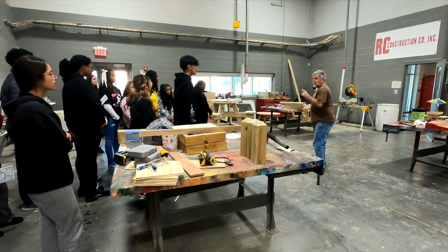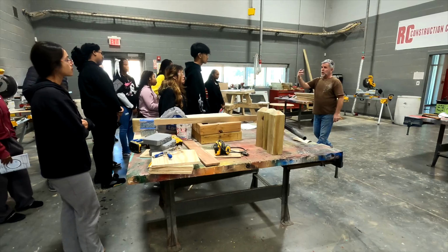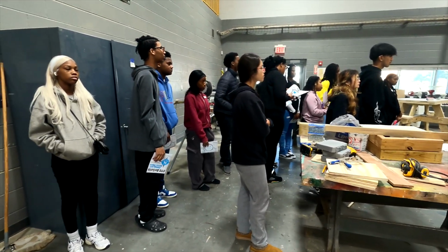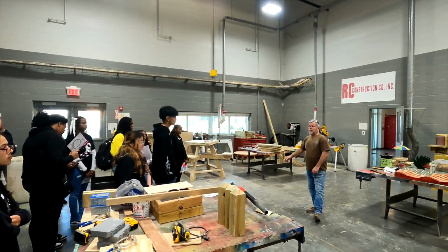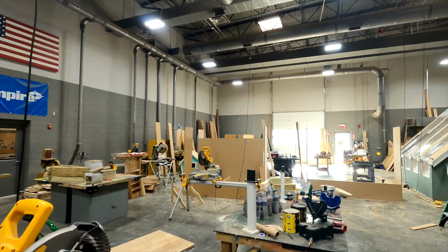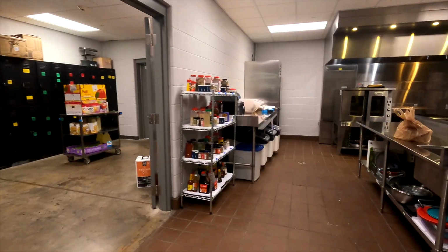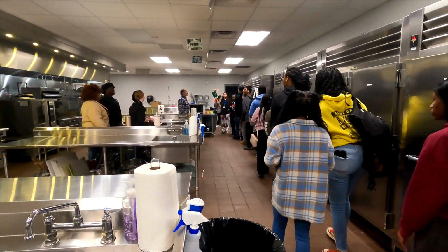Construction technology. We have more builders in this county than anywhere else in Mississippi. That is true. If you look around the DeSoto County area, you see houses and buildings popping up every single day. The instructor over there brings in construction people from all over the county to instruct, and then they end up getting to meet you, and they say, you know what, John, you're doing a great job in here. When you get done with high school, I'll hire you. That's how you make those connections. So construction, culinary arts, if you're interested in being a chef, this is a great program.